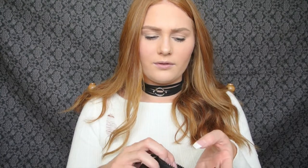This is just a nice little set of mini MAC brushes. It doesn't really matter to me that they're mini. It feels the same, they work the same, they do the same thing. And I liked that it came with a little cosmetic bag as well, and I thought it was a nice deal to get all those for 40 bucks, because MAC brushes are usually like 40 bucks for one brush. So yeah, I was really glad to pick those up at TJ Maxx.